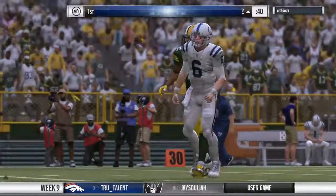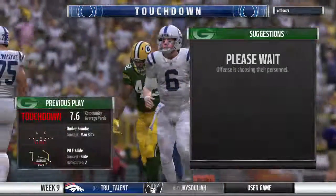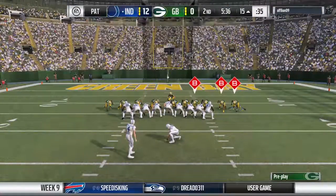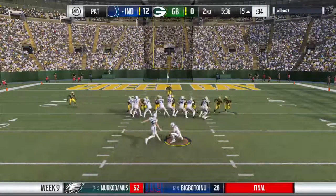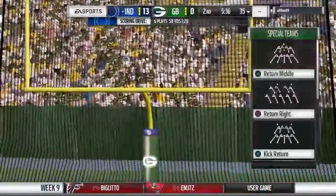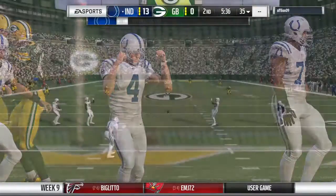And he takes this one in for a Colts touchdown. Dante Moncrief, his 6th touchdown of the season. And the Colts are able to grow their lead. And he atones for his miss the first time around as this one is up and good to extend their lead.